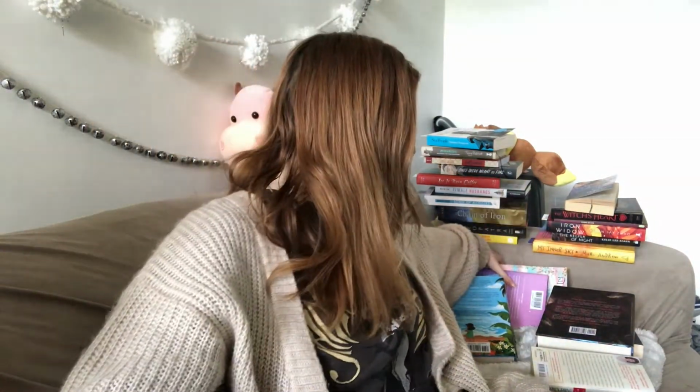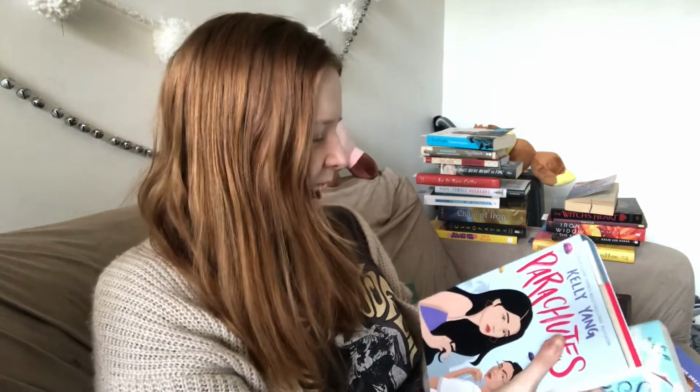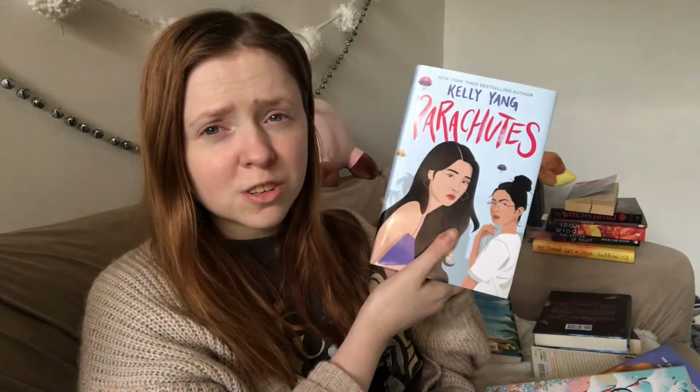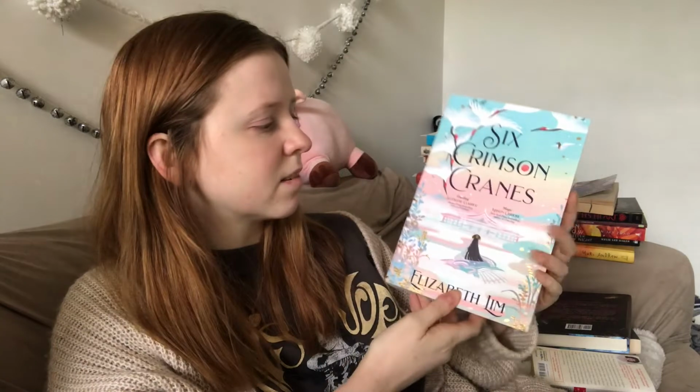Next one is to read a book with something light on the cover. I'm going for a very pretty colour scheme with this one. So I have Parachutes by Kelly Yang, which is this gorgeous baby blue. Cool for the Summer by Dahlia Adler, which is this pink purpley blue gradient. And then Six Crimson Cranes by Elizabeth Lim, because this is stunning and I couldn't resist putting it on the list. So those are those ones.